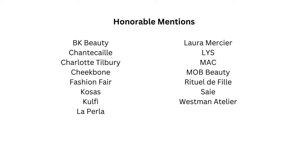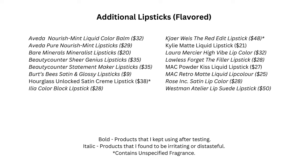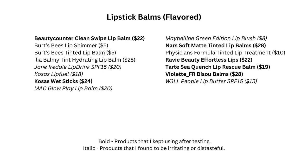And then there's also some honorable mention type brands that I consider to also be very good. And then there's some more lipsticks that I won't be talking about on this video, and you can see the other ones that I have also tried. And then you can also look at the lipstick balms that I have tried. And so hopefully I will get to go back to those and get some more details on those soon.